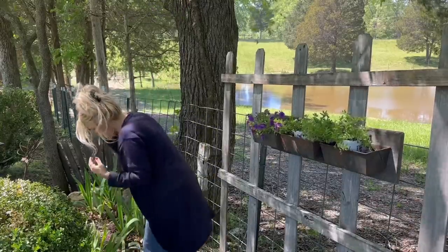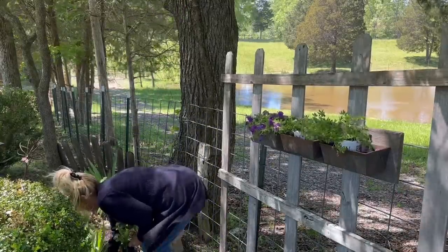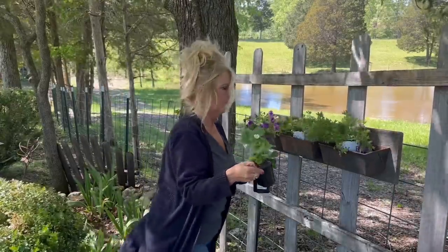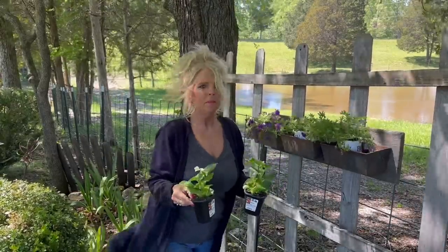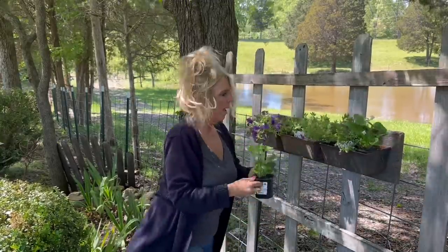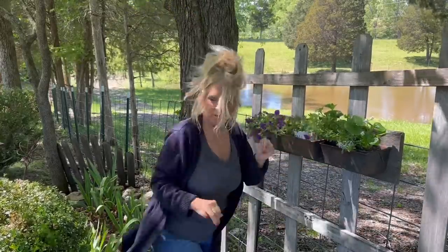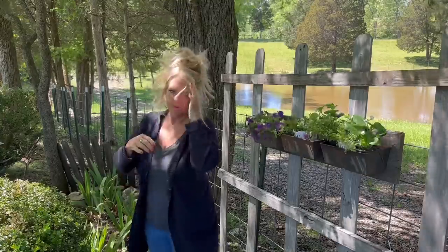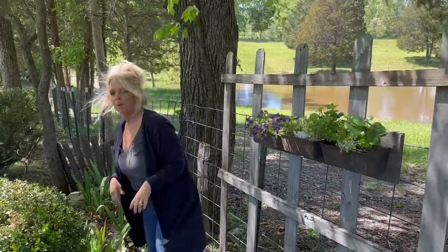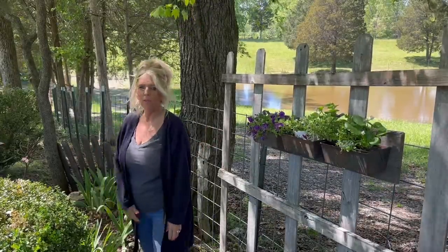And then I got some white begonias, and guys, you'll have to bear with me. This wind out here is just about to take me away. I've been trying to wait all day for the wind to calm down because I wanted to get my plants planted, but I finally just gave up and said I'm just going to deal with the wind, and you'll probably hear my wind chimes going crazy.